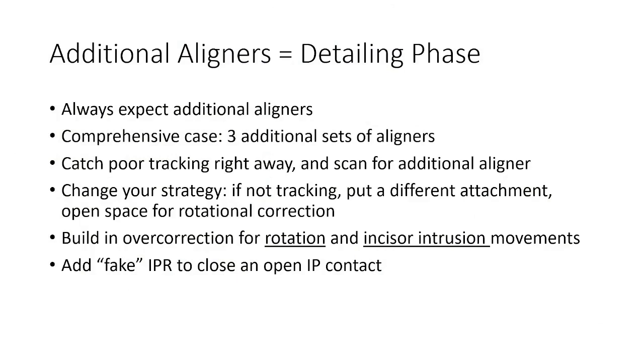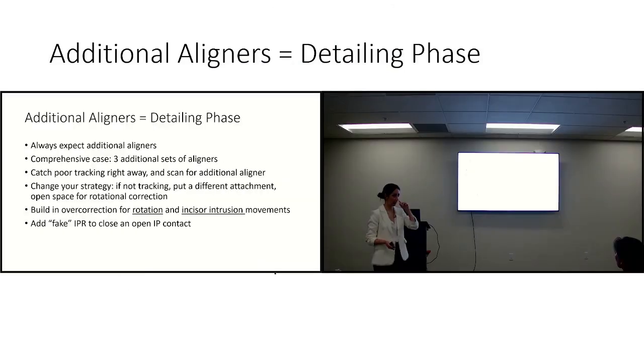Okay, and then the fake IPR, we talked about it. If something's not tracking, don't do the same thing. Super important. I've been guilty of it too. If something's not tracking, change something. If you have a difficult rotation, maybe open a little bit of space around the tooth. It will work. Click, 0.3 millimeter, 0.5 millimeter space, open, and then your rotation. Put a good size vertical or horizontal attachment on there, and it'll work. So don't do the same thing over and over if it's not working.